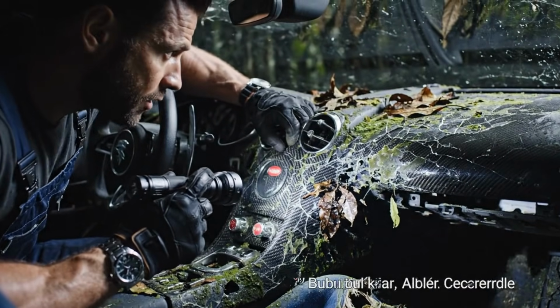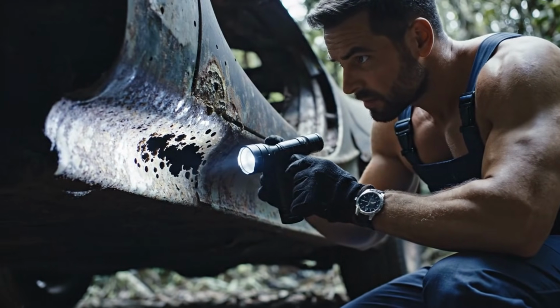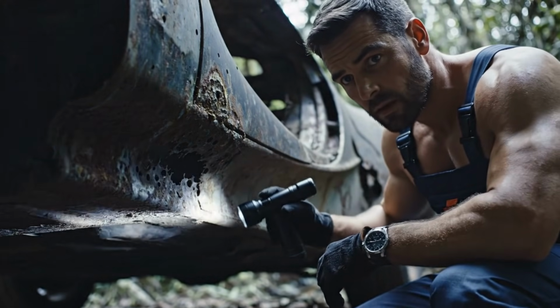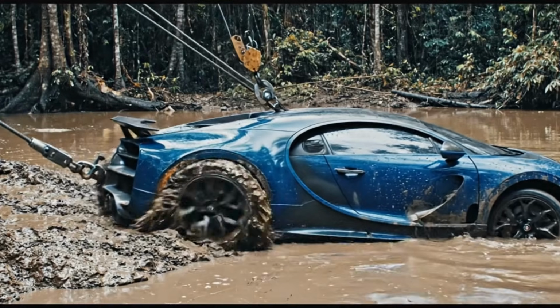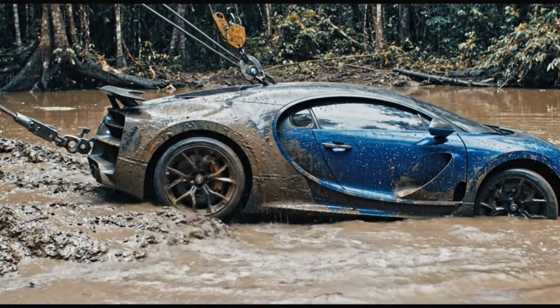This is worse than I thought. This frame is completely compromised. The Bugatti is carefully winched from the murky pond, mud and water streaming.